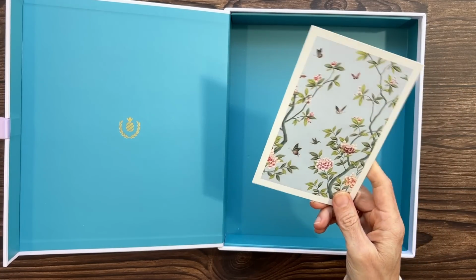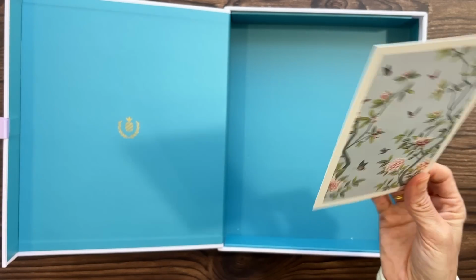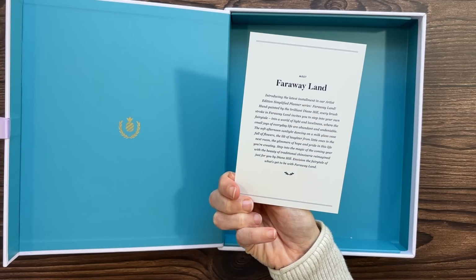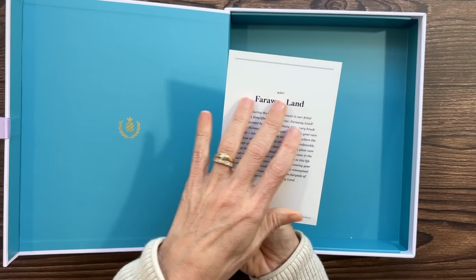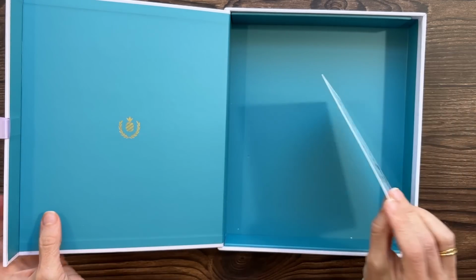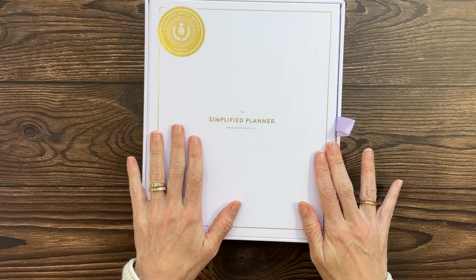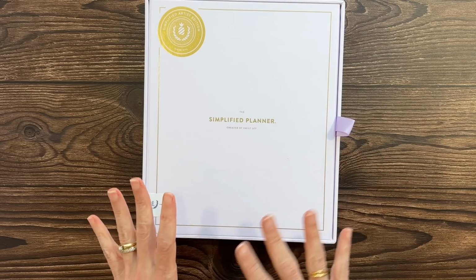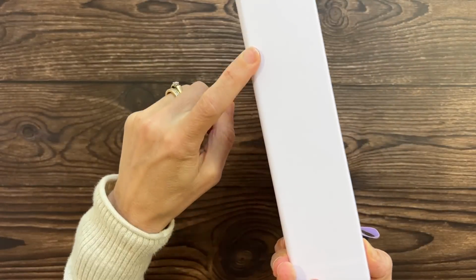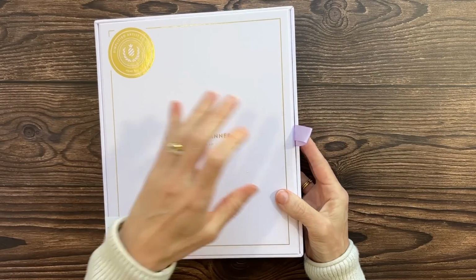Every simplified planner you order comes with a little card that matches. You can frame it or you can stick it up on a magnetic board, a bulletin board, your fridge. It's just beautiful. And it has the story of that planner cover. So for each planner cover, they have a little write-up of a story about that planner cover. And this one's called Faraway Land. I love the name of it too. This box is stunning and definitely one I will keep. I've kept several of my boxes of theirs to store stickers in, cards in from friends, and then I can stack them and put a little label on the side. And this beautiful colored one is definitely going to be one that I am keeping.